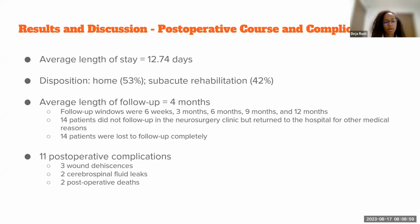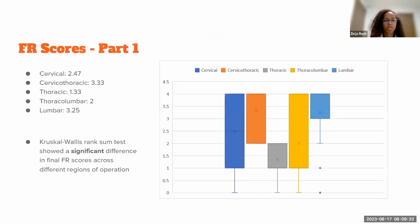In the final bullet point, we had 11 postoperative complications: 3 wound dehiscences, 2 CSF leaks, and 2 post-op deaths. The post-op deaths were unrelated to the surgery. Those patients were very sick and had very complex medical illnesses that caused them to expire. The wound dehiscences and CSF leaks were treated and ultimately did not affect the long-term ambulatory status of those patients. For the rest, most patients simply presented with sanguinous or serosanguinous drainage from their wound site that resolved on its own and closed up.